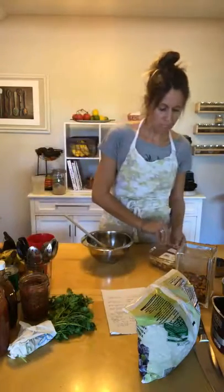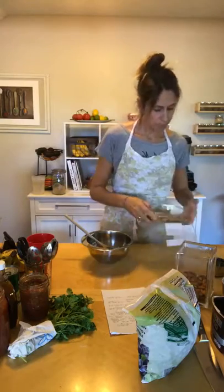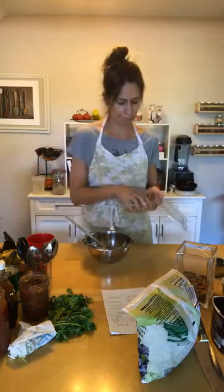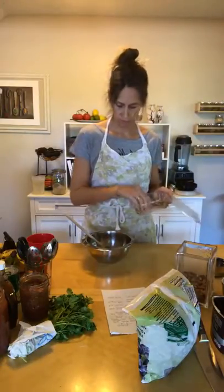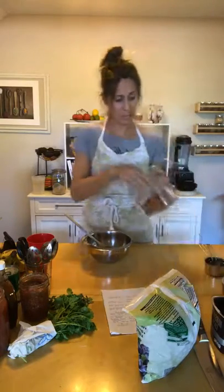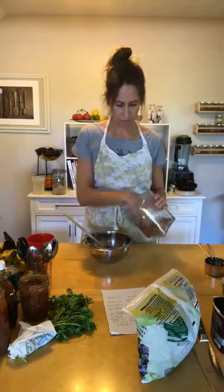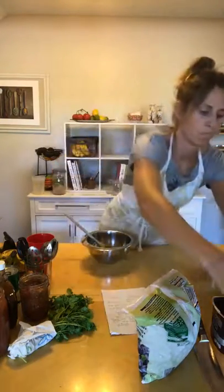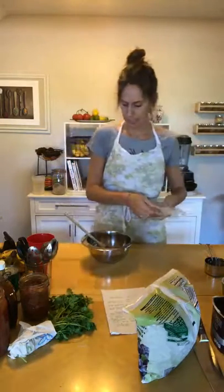Okay, so the nuts I'm using are walnuts and almonds. You can certainly chop them if you want. I'm just going to get crazy. I like them whole. I'm going to throw in about three quarter cup of walnuts. And then I'm going to do the same with almonds. Throw about three quarter cup of almonds in there. Then I've got my raw sunflower seeds.